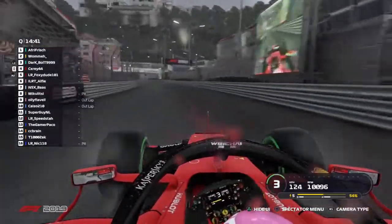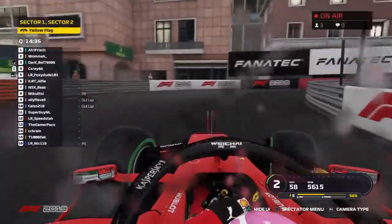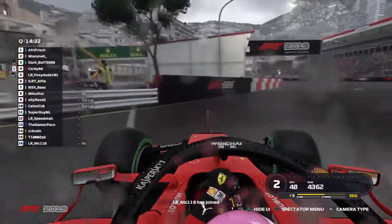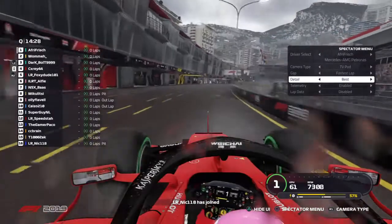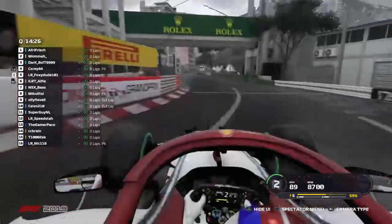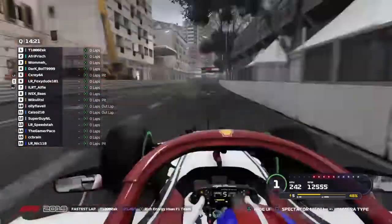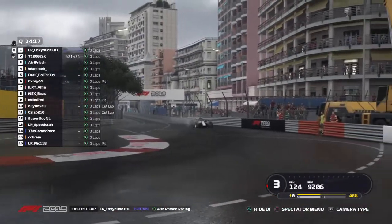Corey skips the corner. You can get away with that a little bit on this game, so he wants to watch that. In through Rascasse now, the last corner. And in through Anthony Nogues, which is on the right hand side there. Your pit entry right here. Very, very tricky. Got to get it slowed down in time. So, that wasn't quite a timed lap, but C1000 Zach goes fastest and was immediately beaten by Foxy Dude.